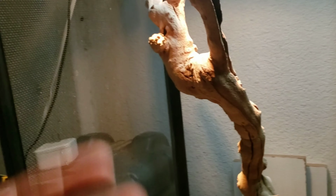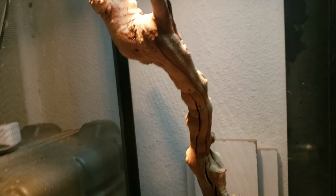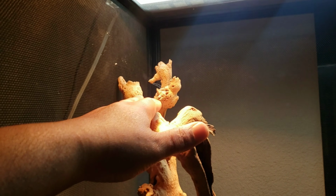But yeah, again, I put rocks on the bottom so he can hide if he feels unsafe. I got this branch. They like to climb. And this is a screen cage, so you get air everywhere. It's not building up humidity in here, and it's also not holding all the heat. So all the heat is going to be basically right here. And I got the UVB light up there. So he's up here most of the time basking. But if he feels bothered, he can go down here and hide.